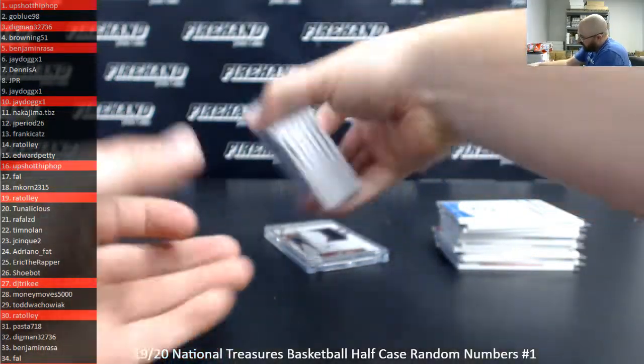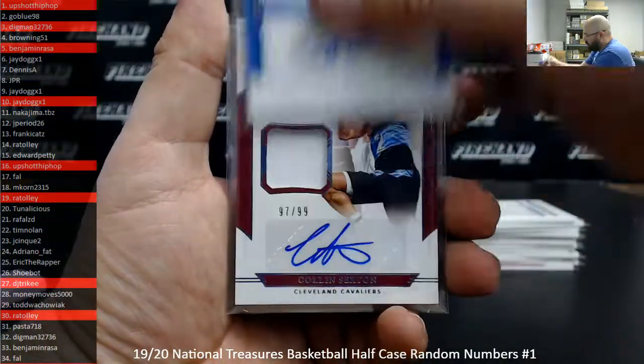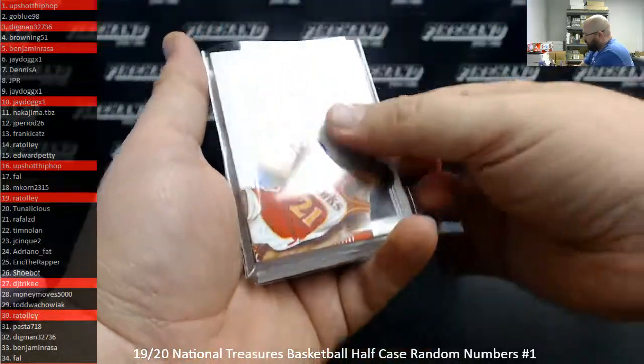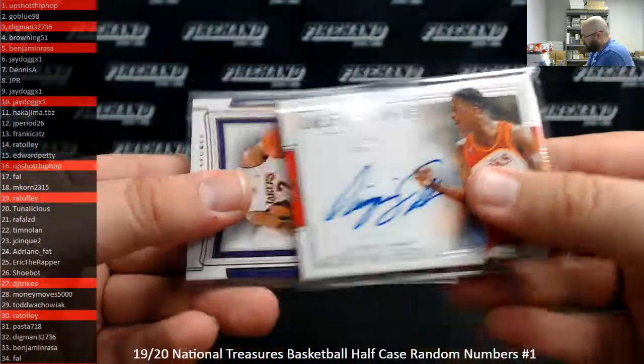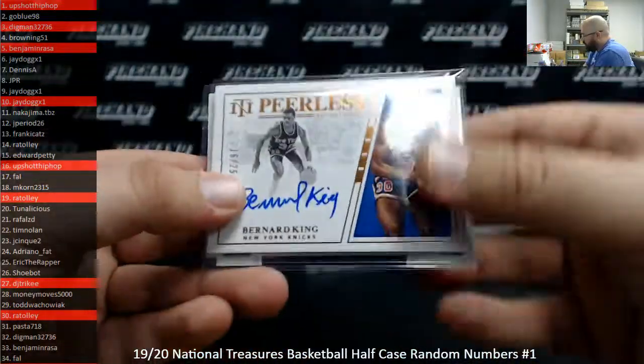All right, autographed hits. Numbered to 99, Tim Hardaway Jr., Collin Sexton. Numbered to 49, Tony Parker. Numbered to 35, Dominique Wilkins. Numbered to 25, Derek Fisher. Numbered to 25, Bernard King.